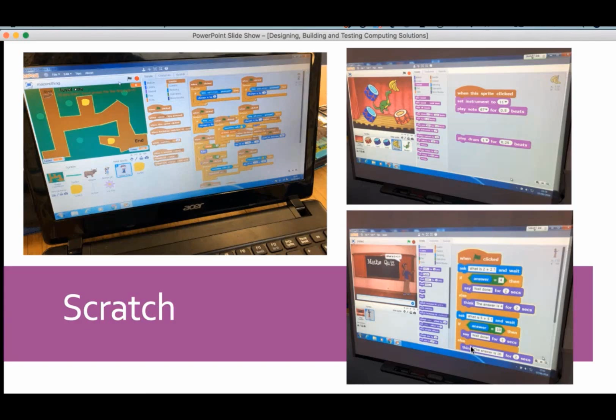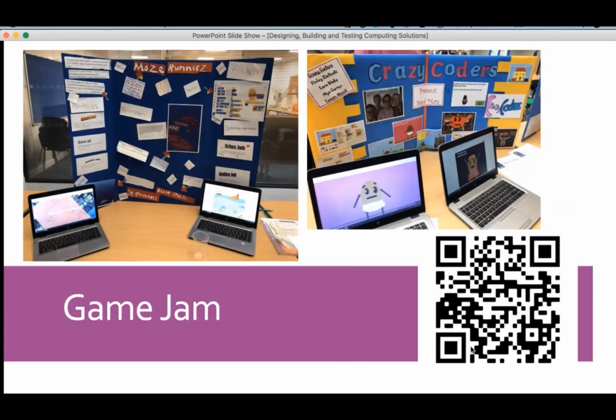And yeah, creating games really is at the forefront of most learners' minds, you know, when you introduce code to them. And it's important to give them that opportunity to explore that. And that was something that I did. If you scan the QR code on the screen, it'll take you to a sway that will give you a bit more information about the games jam that I've run before.